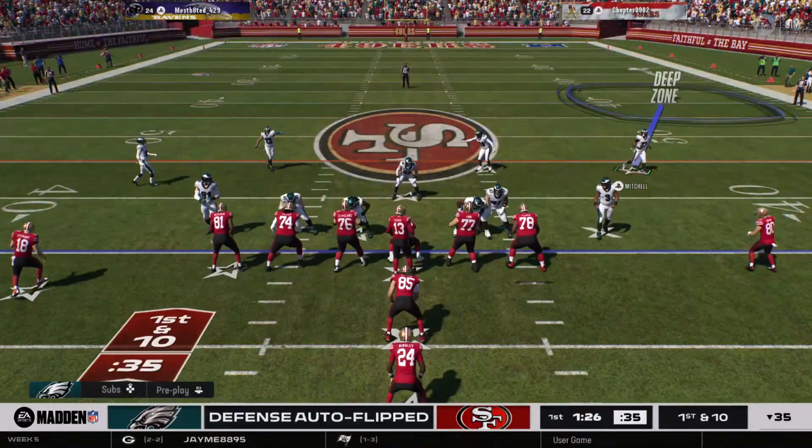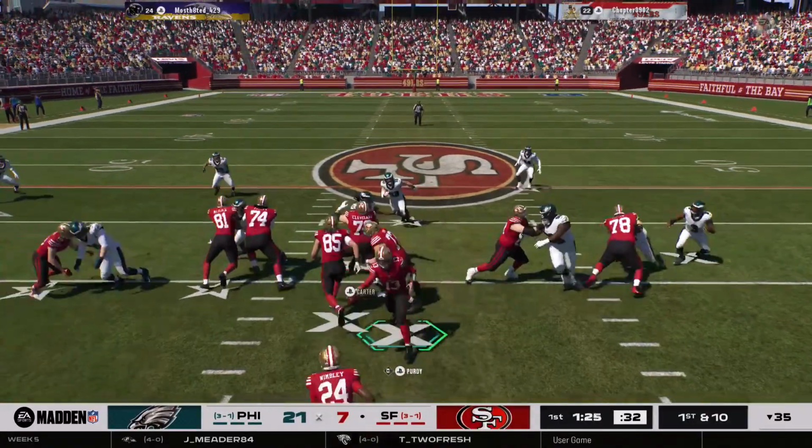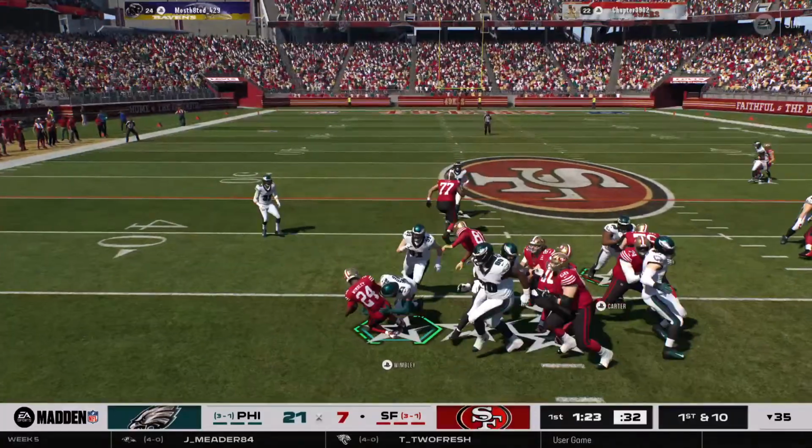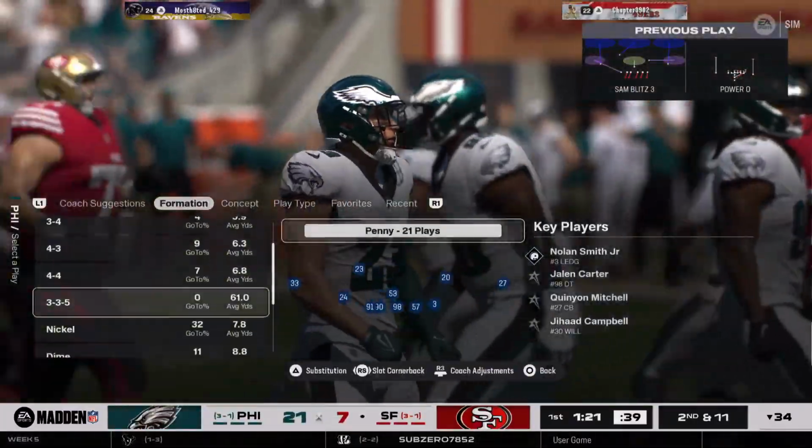Great starting spot here for the 49ers. They're headed up 1st and 10. Handoff to the back. Can't slip that initial tackle. Stops made for no gain on that 1st down play.